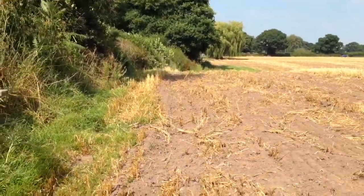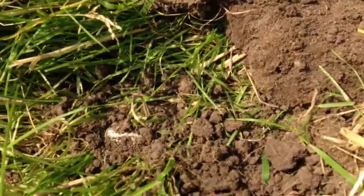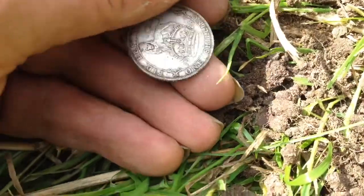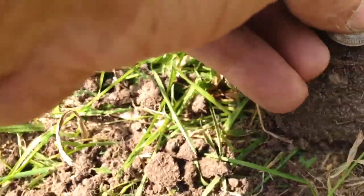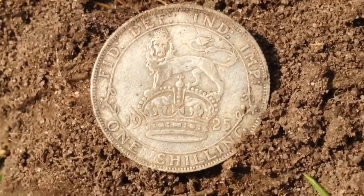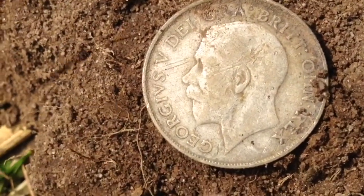Well, just been scratting around on this field boundary. Got a bit of a signal, not a great signal. Flicked it out, couldn't find it, and now I've just got onto it with my pinpointer, but I haven't touched it, so let's see what it is. Oh, 1925 shilling there. Not had a good shilling like that for a while. It's only half silver, but on a slow day it's almost as good as a gold coin, innit? You know what I'm saying? Happy days. Old Georgie there, George V.